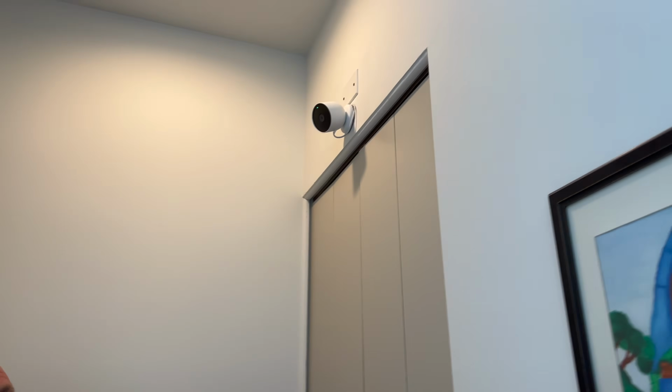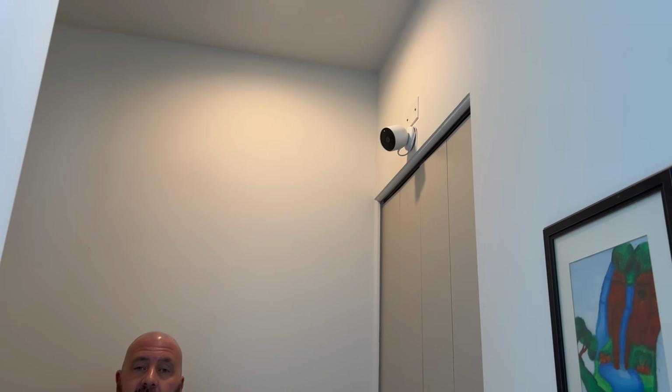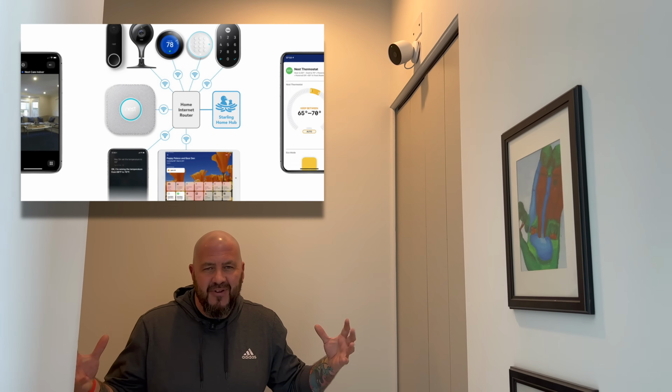As we walk down the hallway, we're going back to security. We've got a camera here, and it's the Nest camera. So that one is the Nest indoor-outdoor battery camera. And again, it's a Google product, made for Google Home, but with that Starling Home Hub, a wonderful little hub that's changed my life, we can now have our Nest camera in HomeKit.